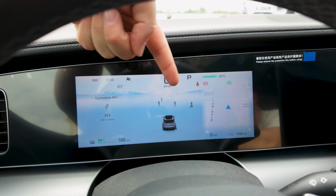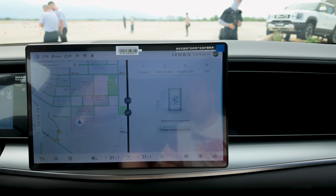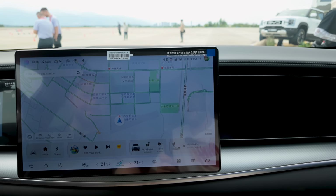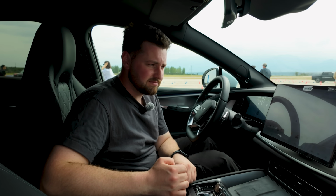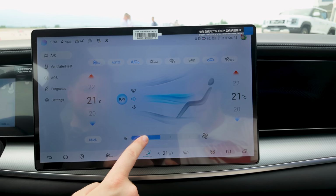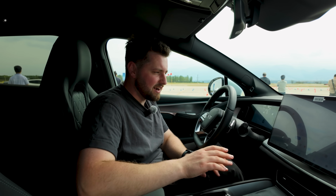Up in front of you, you get a little 10.25 inch display, and here is a 12.9 inch display, I believe. It looks bigger than that. Well, whatever it is, it's got the party trick, it's got the rotating screen, the BYD claim to fame. We love that. Wireless Apple CarPlay, wireless Android Auto. You do have to control all of your aircon settings through here. Anyway, I've driven a lot of these now and you kind of set it and forget it. It kind of does its own thing.